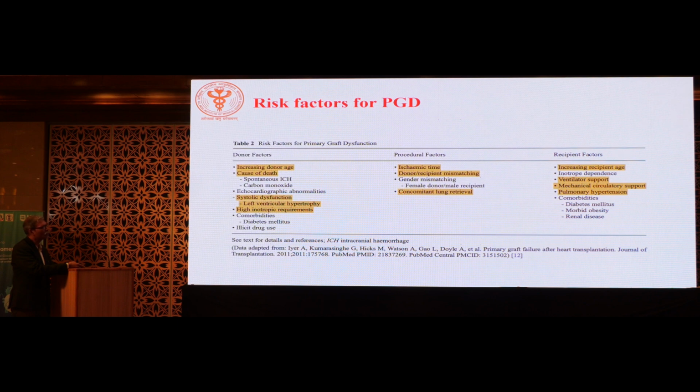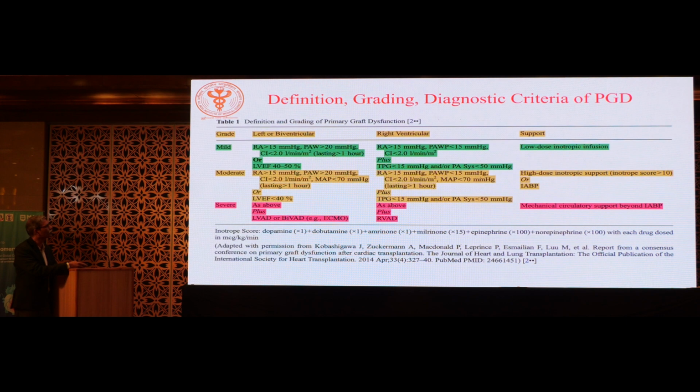Donor age as well as recipient age, if they are high, are risk factors. Donor ventricular function, if it is not good and they are on high inotropic support, is also a risk factor for primary graft dysfunction. Similarly, if the recipient is very sick on ventilator support, on mechanical circulatory support, and if he had prior pulmonary hypertension, he is also at high risk for primary graft dysfunction.